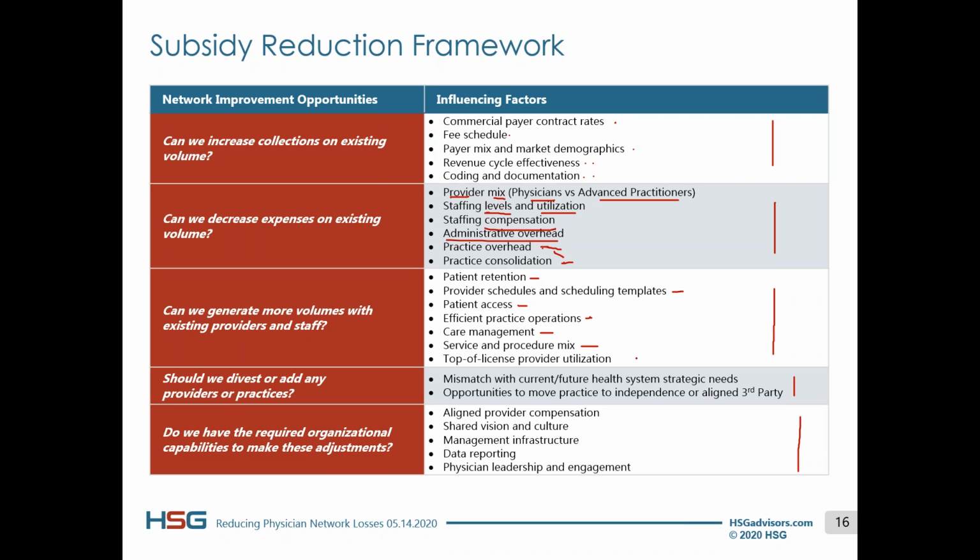Sixth is looking at service and procedure mix. So especially on the specialty side, what are our providers doing? And for what we're paying and what we're subsidizing, is their procedure mix where we want it to be? Are they working at too low of an acuity level? That is sometimes, though not often, a concern. And then last is top of license provider utilization, which really links back to provider mix and advanced practitioners. Does our care model allow for both the physician and our advanced practitioners and our clinical staff to all be used at top of license?